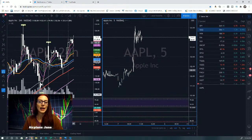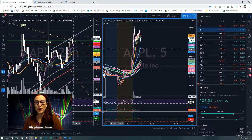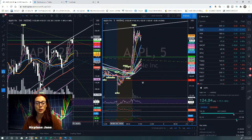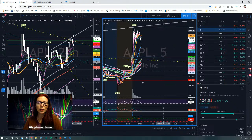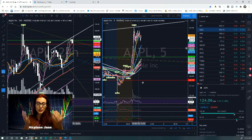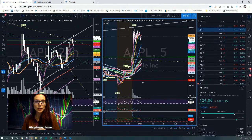Apple had what looked like a rounded top right here. This megaphone, I drew this line here from these tops, and look at how it's really respecting it. I think it's so cool how the trend lines respect themselves. Will this be a super bullish engulfing day, or is this going to be, hey, this is a pop and potential drop? Let's go and look at flow trade.